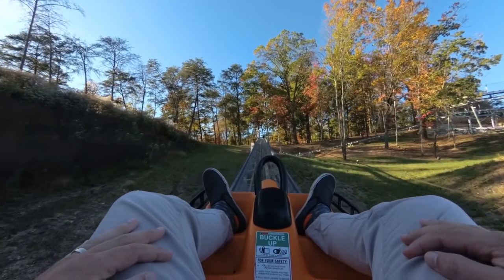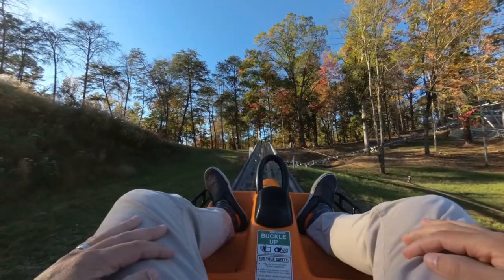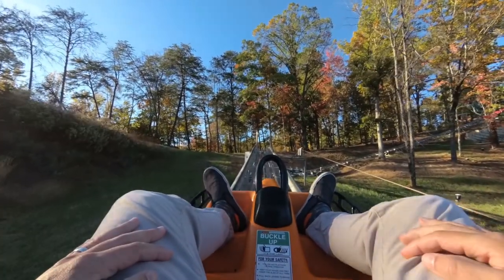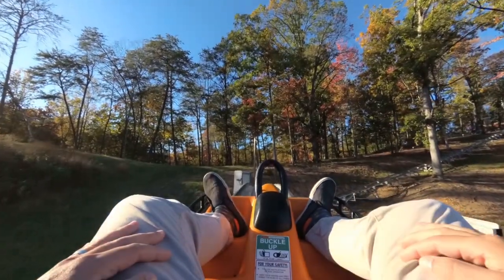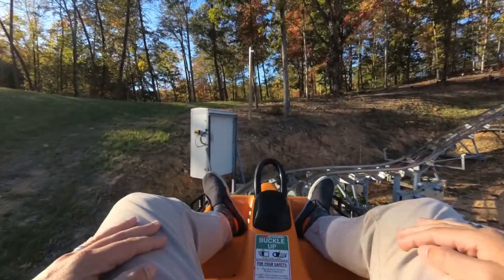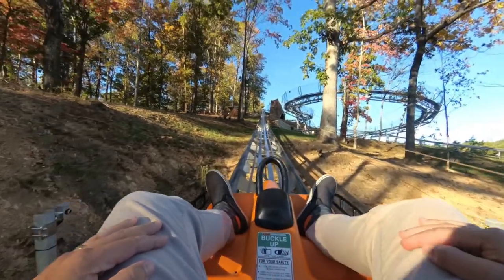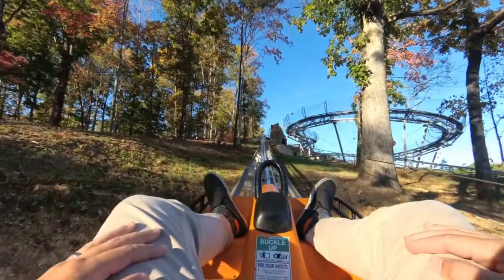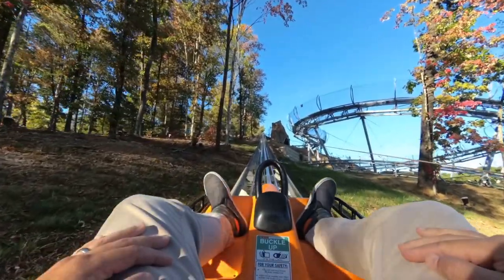I've actually never ridden this one before, but it's supposed to be the longest mountain coaster in the area here, so we should be in for a nice ride. But here, just kind of sit back and relax, take in some of the views here. I'm not going to comment too much unless I see something interesting or particular, but yeah, just enjoy the ride up the hill. This will be a little bit before we start going down.